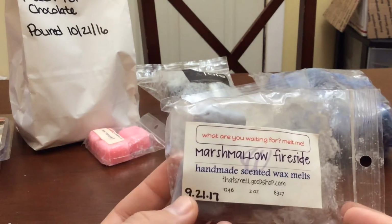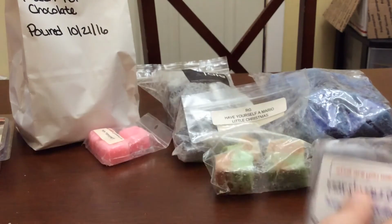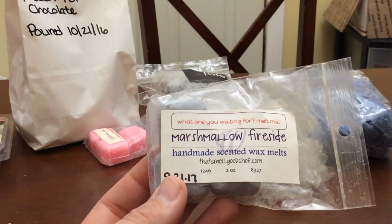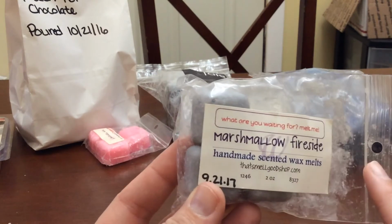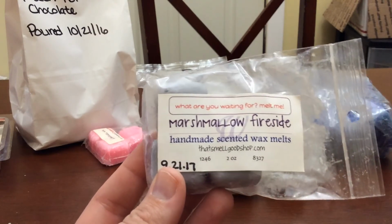Marshmallow Fireside from That Smell Good Shop or Wilma's. I do have a 6 ounce, but I have these 3 left, so I'm going to work on those. I've been melting it about once a week or so. The 2 ounce has 6. The 6 ounce, I don't even know how many, I think there's like 18, 24, something like that.